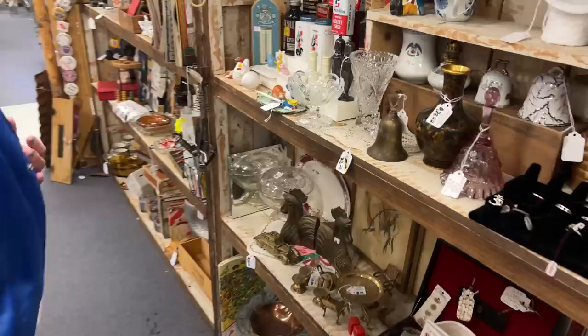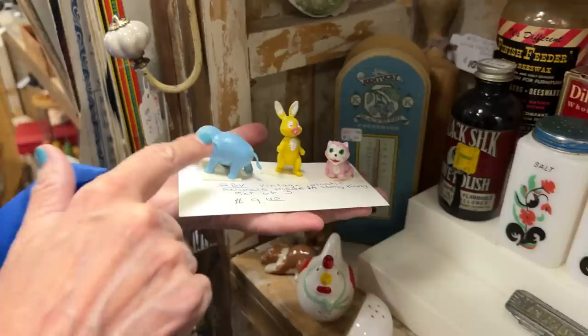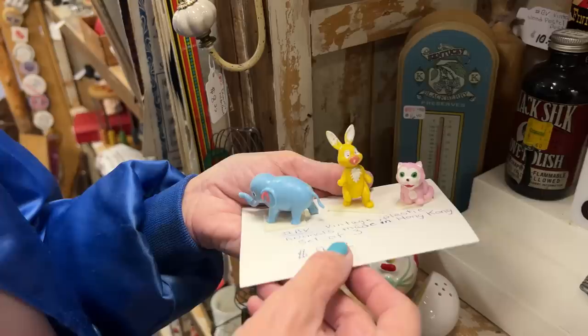All right, I've talked about this a lot. If you follow my lives that I do, I talk about my little plastic animals a lot. These are some of them. I had many, but these are some of them. I just want you to know, if you ever spot these in the thrift stores and yard sales and such, they have value.